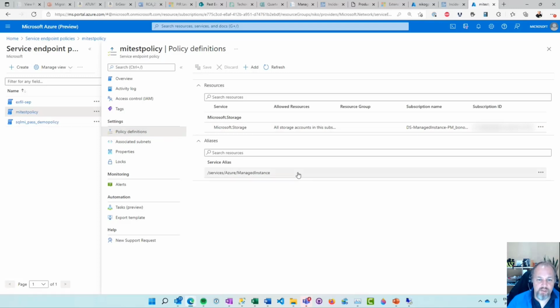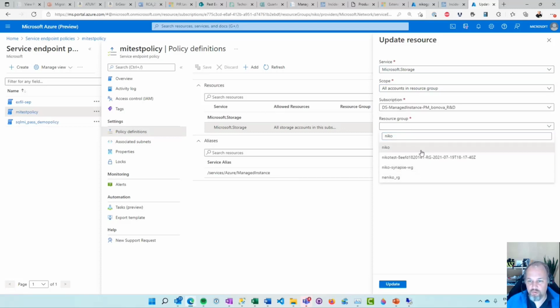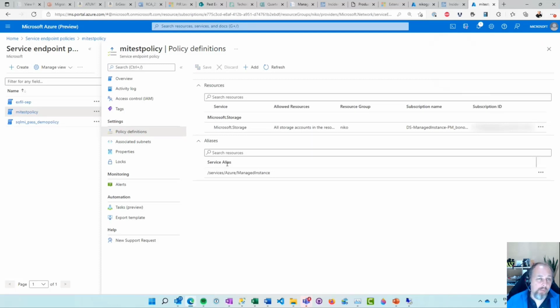So I can go on the policy definition, need to set up an alias for that, a service alias. Then I go here and I say, whoa, that's not funny. I put that all storage accounts in the whole subscription can be accessed from all managed instances in the subnet? No. I want to go and say just the resource group Niko will be accessible. Any storage account within the resource group Niko will be able to get any data from managed instance. That's it. I'm deploying it. It's done. It's propagating. It's currently in the public preview. In 2 minutes, no more fun, but only inside the resource group.